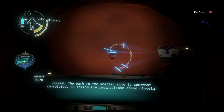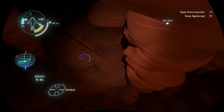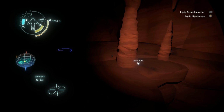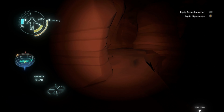What does it say here? It's just go down, go down, go down. The path is convoluted, so you gotta go down. Alright, well then. So we haven't done the droppy drops down here. We don't know what's down here, if there's anything down here too. Yeah, I know. I have to stop mucking about and just actually... Oh, we're back here.